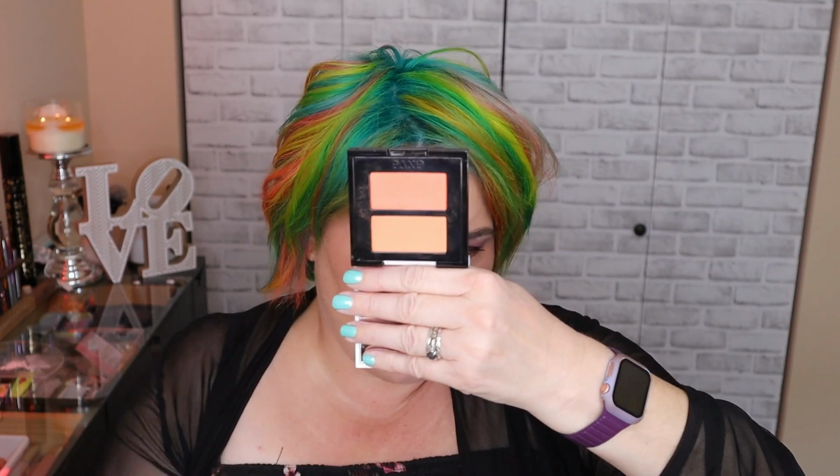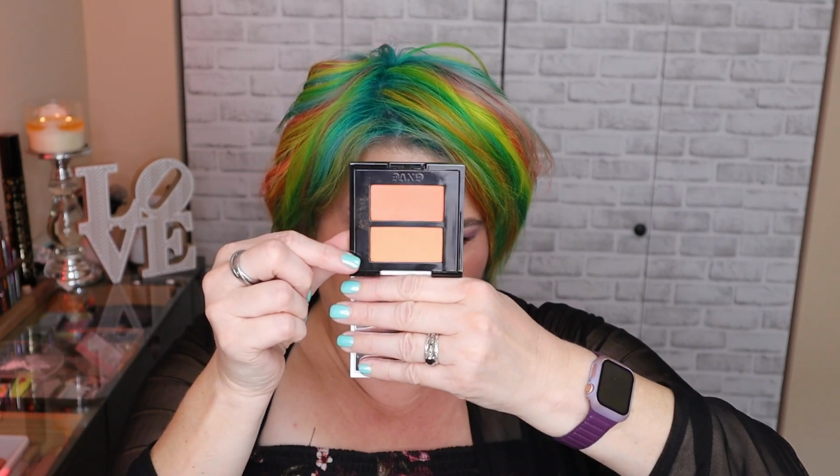And then the other 2 things I picked up from Give were some of the Feeling Cheeky blush duos. I did pick up Flirty Talk, which is kind of orangey. And I also picked up Stars Align, again in my orange era here. This is the Flirty Talk one, which is coral and orange. What I love most about this is a really pretty, almost yellow blush, and it goes so well.